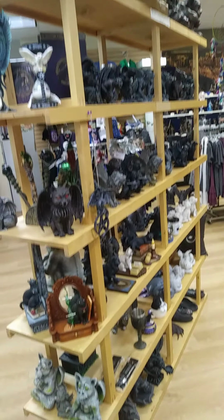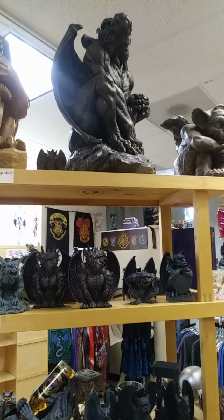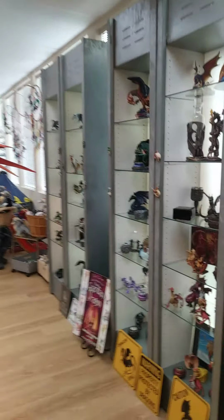Here's our gargoyles, our crows, our kittens. Just really loving this Lisa Parker statuary in this section. But we've got also our very large gargoyles back in, which is pretty cool. So, just doing a little sweep of our back wall here. So that is how that works out. So there's Seraphina. Here's our back wall.